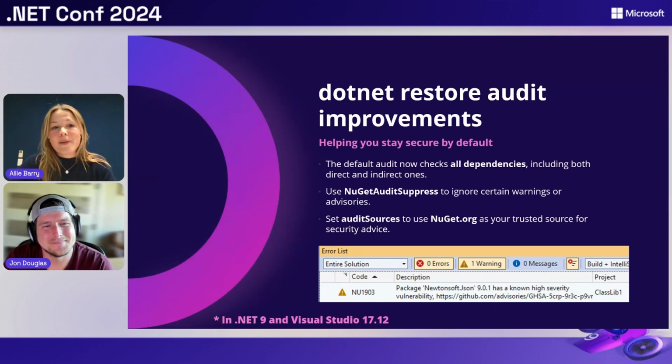Let's talk about some of the improvements that were made to the .NET Restore Audit that will help you stay secure by default. The default audit command now checks all dependencies, both direct and indirect, to ensure that no dependencies are left unchecked. So this will help you to maintain security at all angles of your project and not just what's visible from the surface. Direct dependencies are just the tip of the iceberg when it comes to knowing what's going on in your projects, and the new NuGet Restore Audit allows you to go below the surface and get a full picture of your potential vulnerabilities.